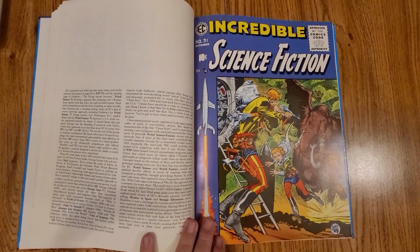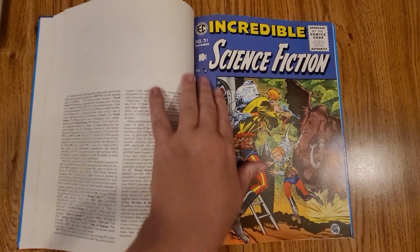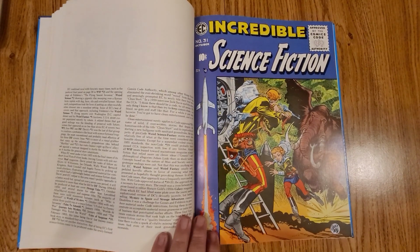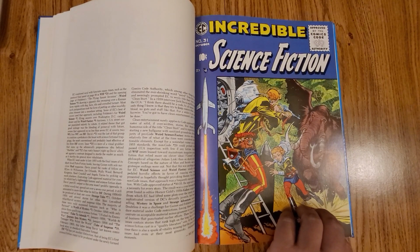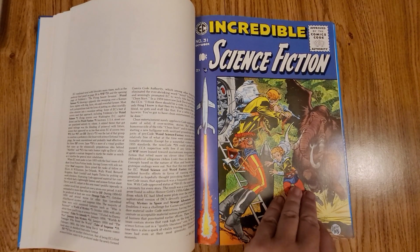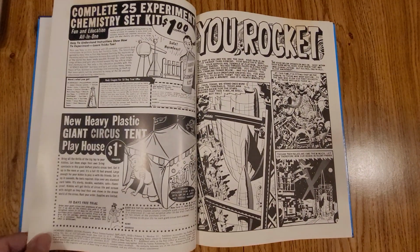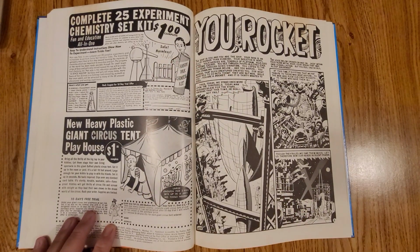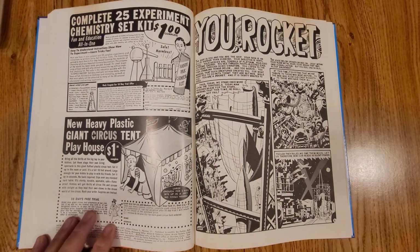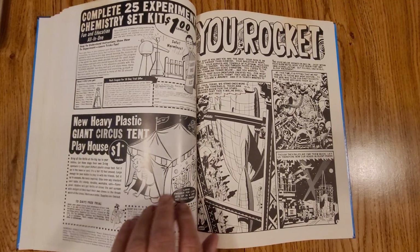Again, you can see the full color of the cover. And this one was October, so that would also be 1955. Jack Olick did the stories that are in there. That's a Jack Davis cover. Complete 25 experiment chemistry set kit, $1. This is cool. I love the old ads of the stuff that you could buy.